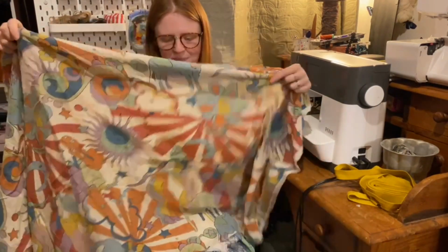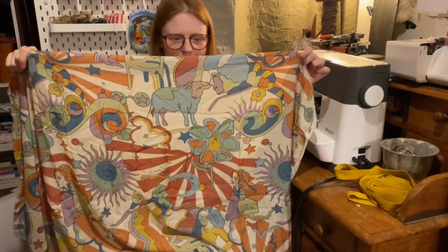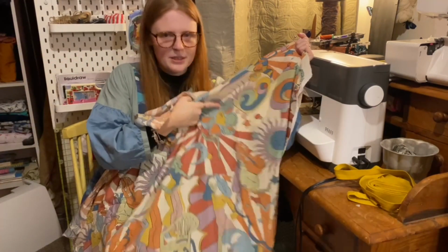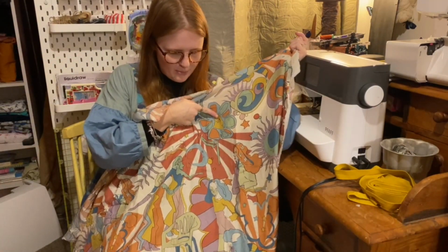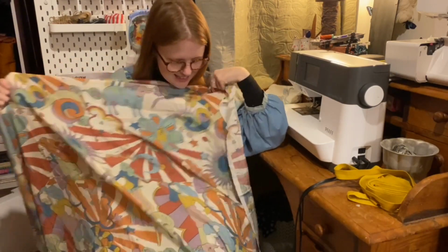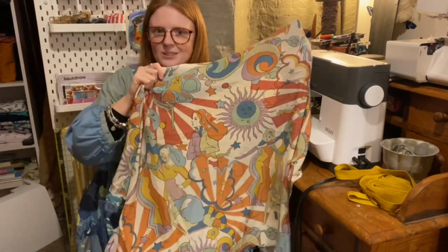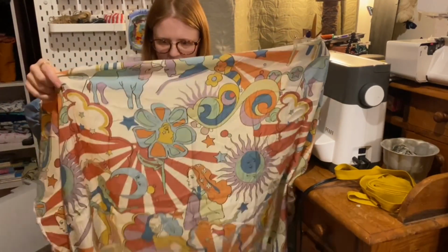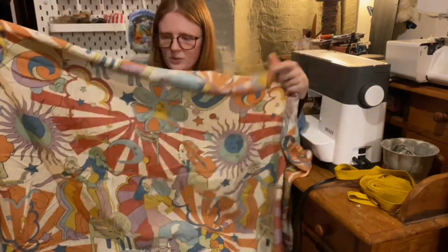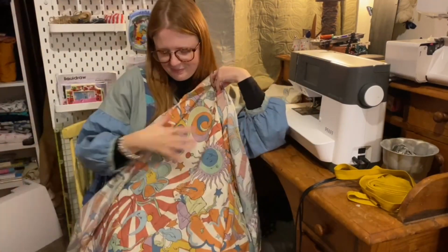Just look at it. It's just beautiful. It reminds me of being at Glastonbury. I love it. It's got the cows. It's got these flowers which remind me of when you go into the park stage. It's got people dancing and joyful. It's got a redhead, which always wins in my book. Yeah. So it's got the moon for the solstice. Yeah, I really love it.